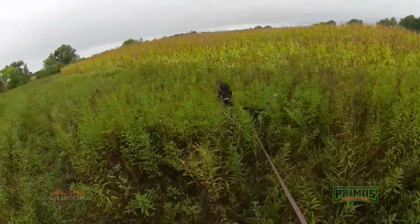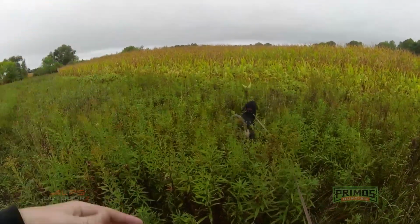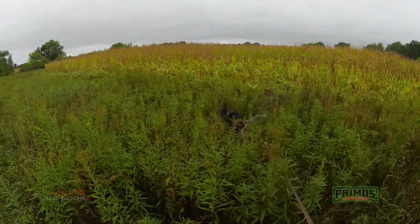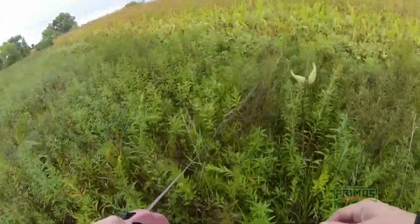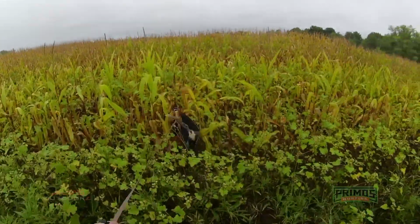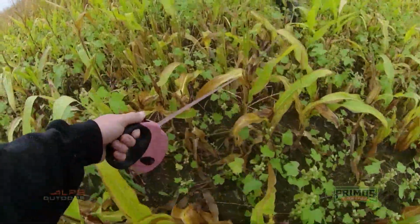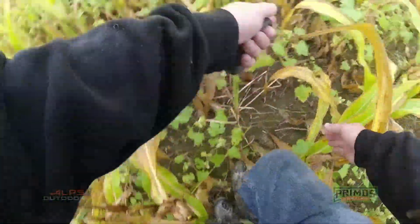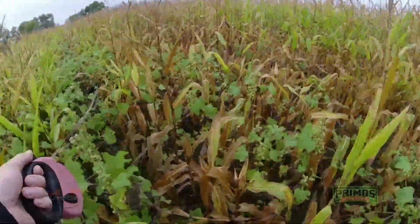You smell it, girl? You smell it? The wind's coming from that way. So immediately that tells me, with the wind in my face and Callie sniffing the air, that she smells the deer likely, and we're probably getting close. This would be easy. I'd be able to see blood if she went through here. Should be anyway.